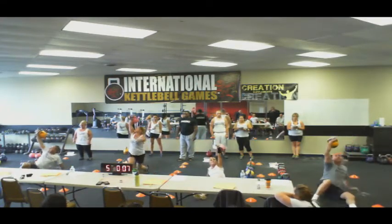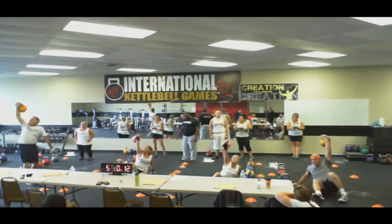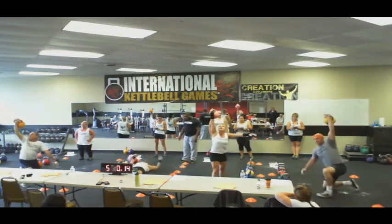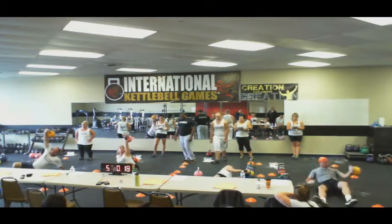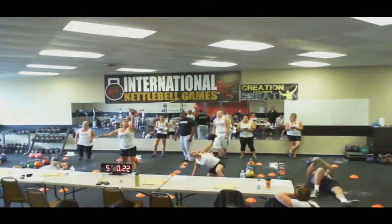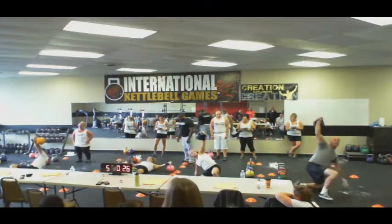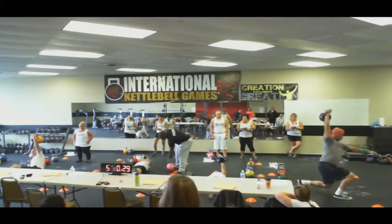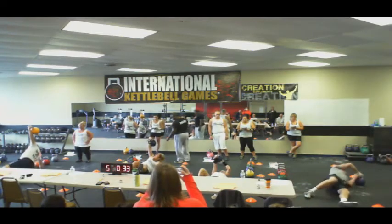Craig looking really, really fast right out the gate. What's crazy about that is he's so tall, so he has a little bit further to travel. If you're a taller athlete, you're at a slight disadvantage. But Craig's making it look easy, and he has great shoulder alignment too. Nice, Craig. Nice transition, Maureen.